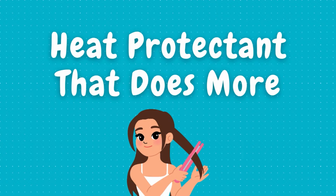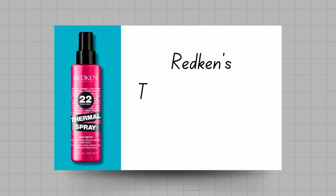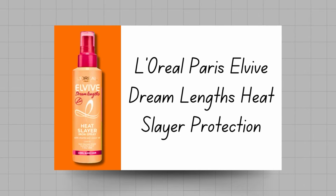If you're using heat tools without a heat protectant, then what are you doing? Stop doing everything else. Heat damage is real. But what if I told you that heat protectant can do more than protect from heat? Redken's Thermal Spray 22 or L'Oreal Paris Elvive Dream Lengths Heat Slayer Protection not only guards against heat but also leaves your hair shinier, smoother, and more resistant to humidity.